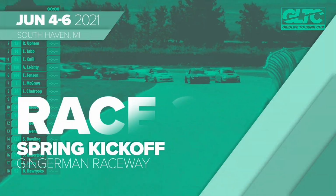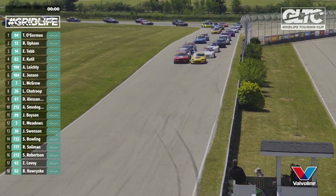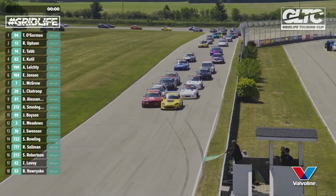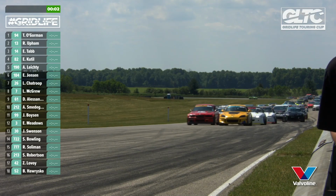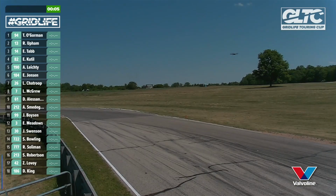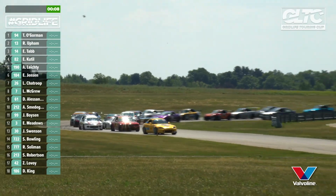As we roll out of turn number 11, GRIDLIFE Touring Cup race number 3 from Gingerman Raceway at Spring Kickoff in 2021. Tom O'Gorman, Ryan Upham sharing that front row. Green flag flies. We're racing at Gingerman Raceway. Man, what a field. Double file, 3 wide, heading off into turn number 1. O'Gorman clears Upham. Emil Tabb tried to sneak down the inside, couldn't find an opening.